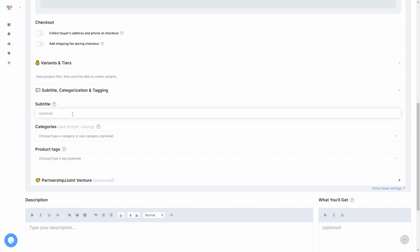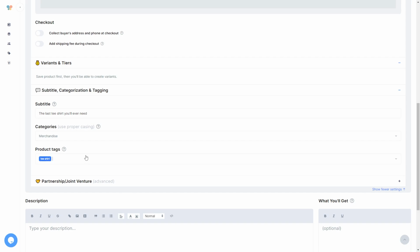So for our subtitle, we'll just call it the last t-shirt you'll ever need. And in the category, let's see, we can choose or type a category. I don't really see, oh, there's a drop down. There's not a drop down. That's a little misleading. It has a little arrow right here, but there's not a drop down natively. Looks like I might have to start typing something in. Okay, so there's no drop down or anything. It looks like I will just have to type in the category itself. So we're just going to call it merchandise. Interesting that there is a little arrow, even though there's no drop down. And then the product tags. I will just have this be t-shirt, merch, and clothing.